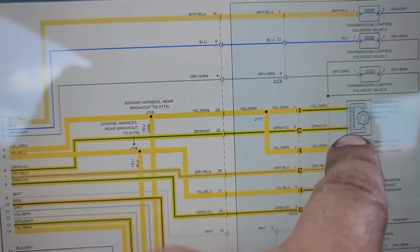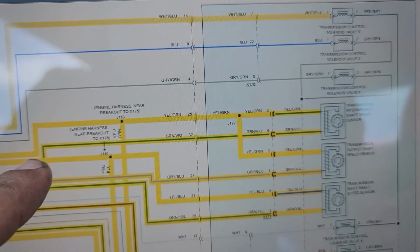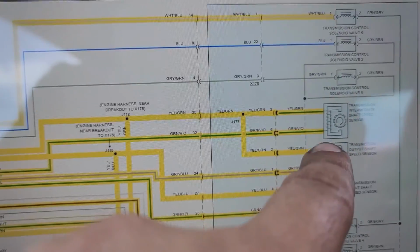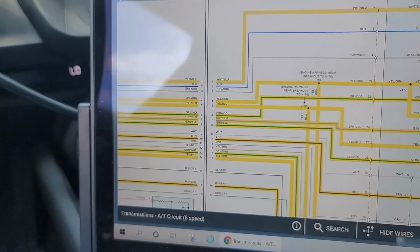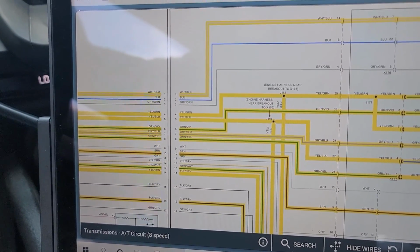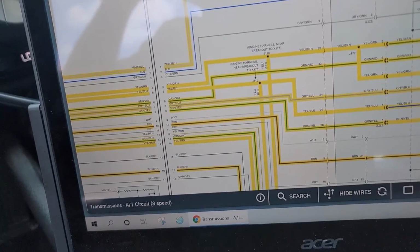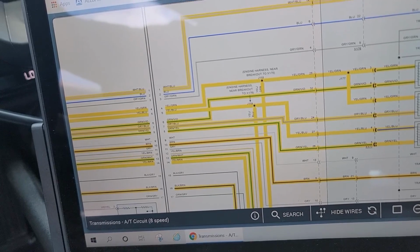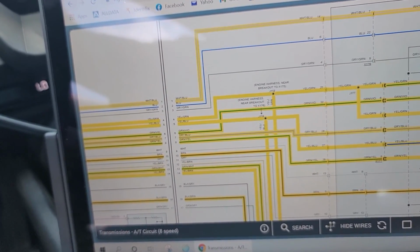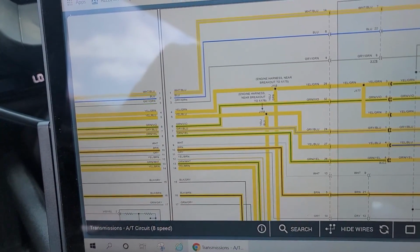and somehow we need to check if we are getting a signal, a speed signal from the sensors, these sensors, and if we are getting it at the transmission control module. That we need to back probe and have our scanner here and watch it while we're driving. I think the best thing to use is the scope for that. So let's check those 9 volts first.